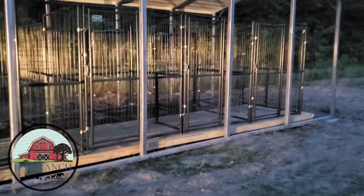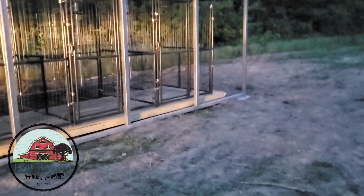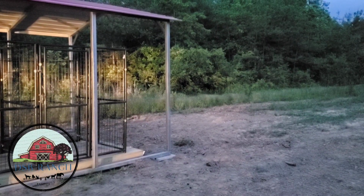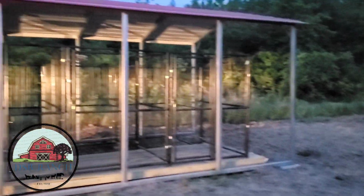So these are the retriever kennels from Tractor Supply. They're the newest model that they've got, and we've got 4 of them set up. They're 10 feet long, 5 feet wide, and we've got a little overhang on the end. We wanted to do that to kind of help with the sun and the rain, and we will be putting a sunshade out on the end.